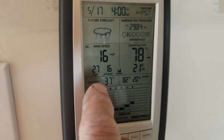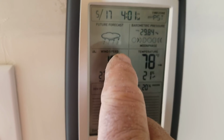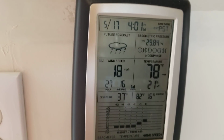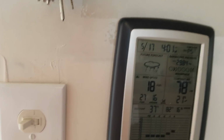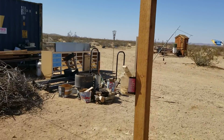Come over here to the weather station and you'll see the gusts peaked at 27 miles per hour, and then it's down to 18 right now with an average of 16, and that's 4 o'clock in the afternoon. They said we weren't supposed to get this until sunset, and it started just about noontime, so they lied to me again. All right, let's move on outside.